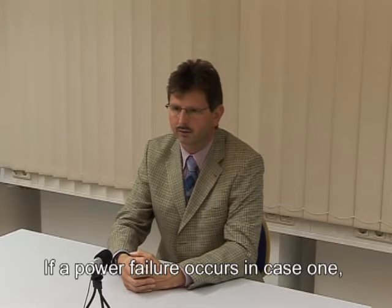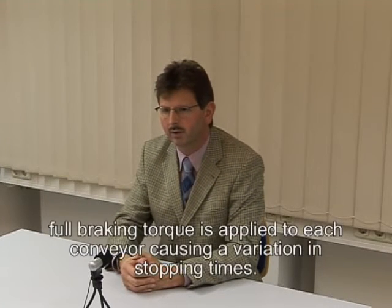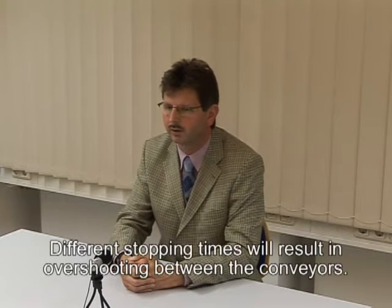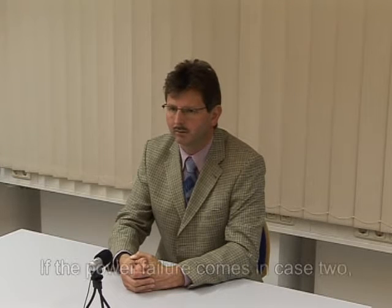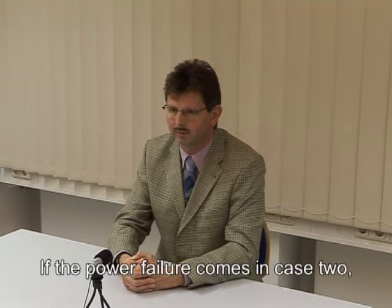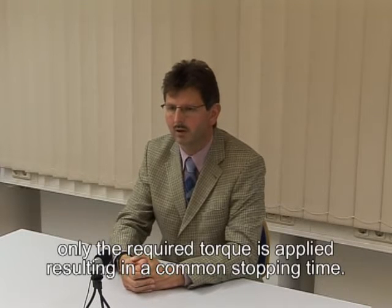In the first approach, you get the problem, what will you do if there's a power failure? When power failure arises, then you get the maximum torque to each conveyor at the same time so that they stop at different times and you always have an overshooting at any transfer point. If you can arrange it in this better approach that even in power failure you get for each conveyor the torque you need to bring it down at the same time, then you can avoid these overshootings.